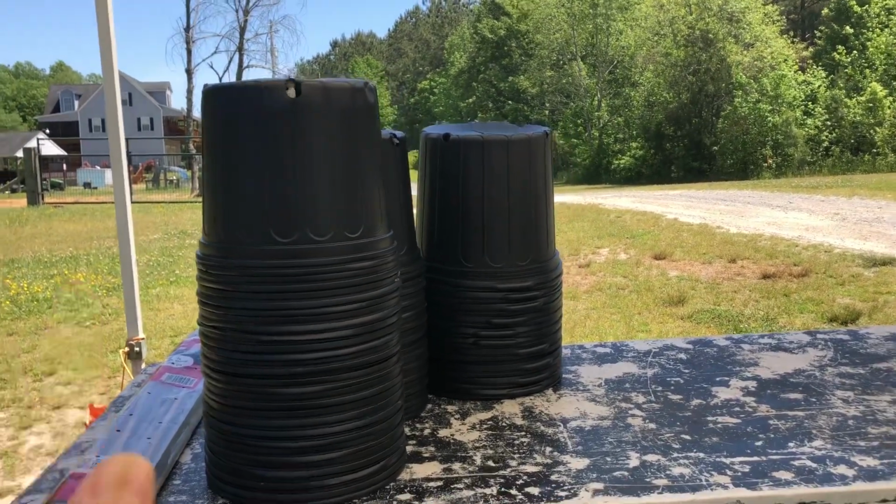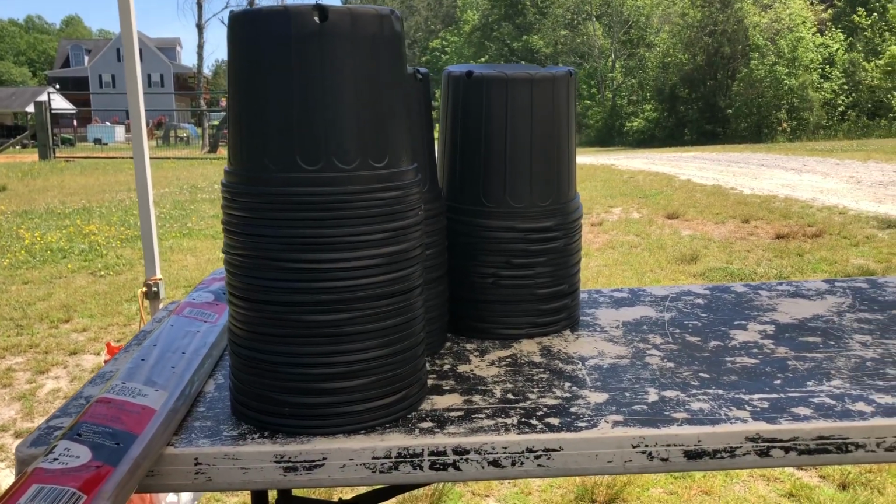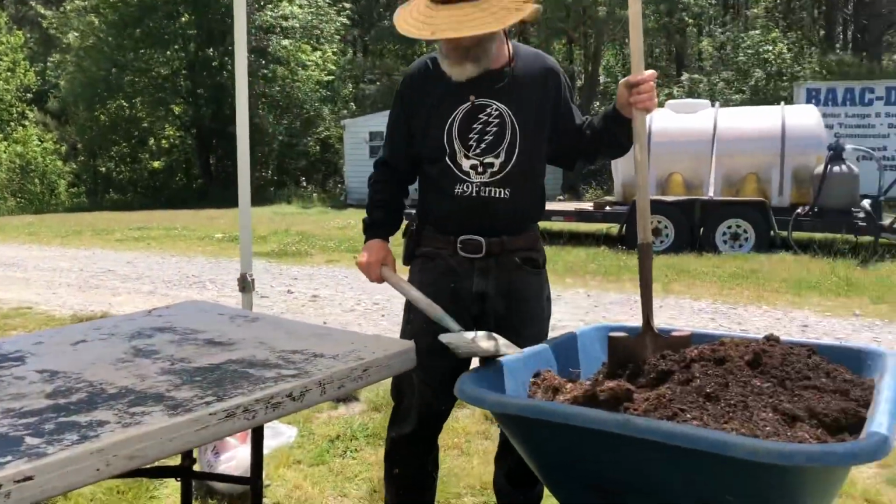But I'm really happy about the new pots. And I'm super excited. They came from Grower Solution. I said this already, but I just want to shout that out. We're going to reorder some more of them today.